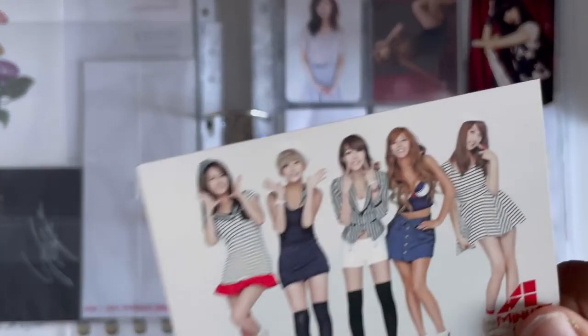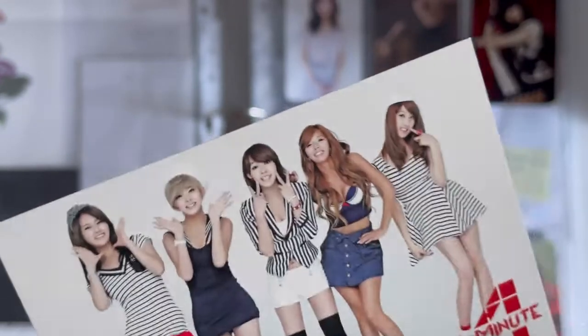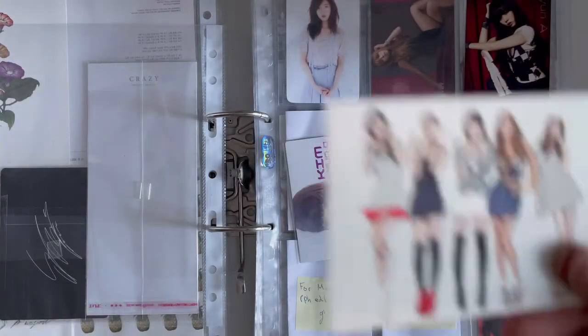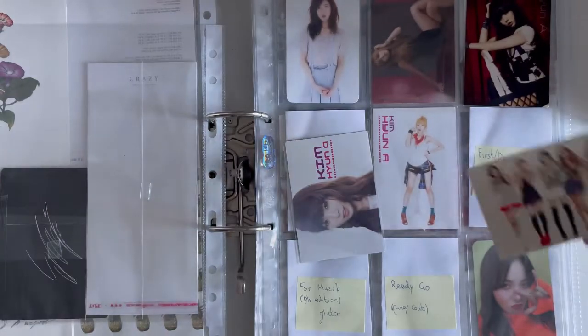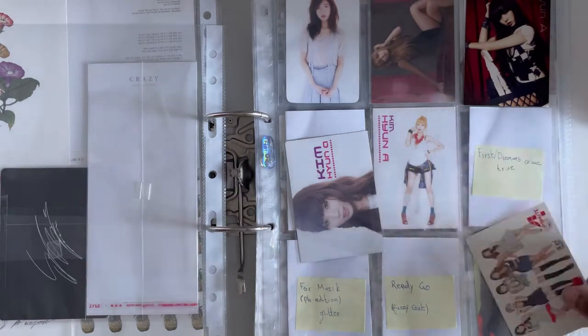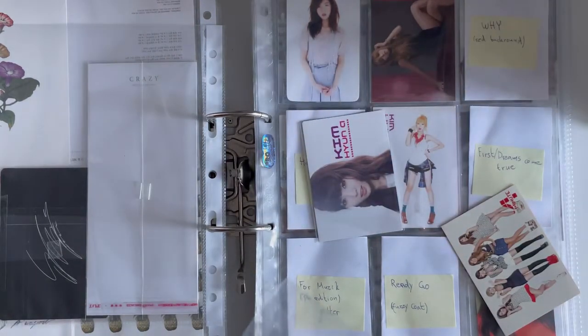This HYUNA card is one of my favorites. Her solo card is one of my favorites out of all of these. But it came with a group card. And honestly, I would rather want her solo, but at least the seller put in the group card. I'm not complaining at all, because now I can fill up everything. And even if it's a group card, it's not just blank, which I think is cute.